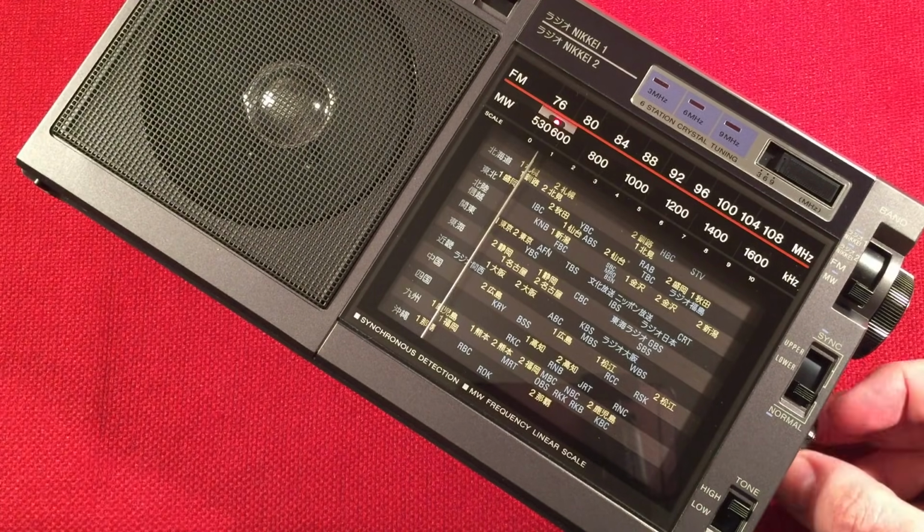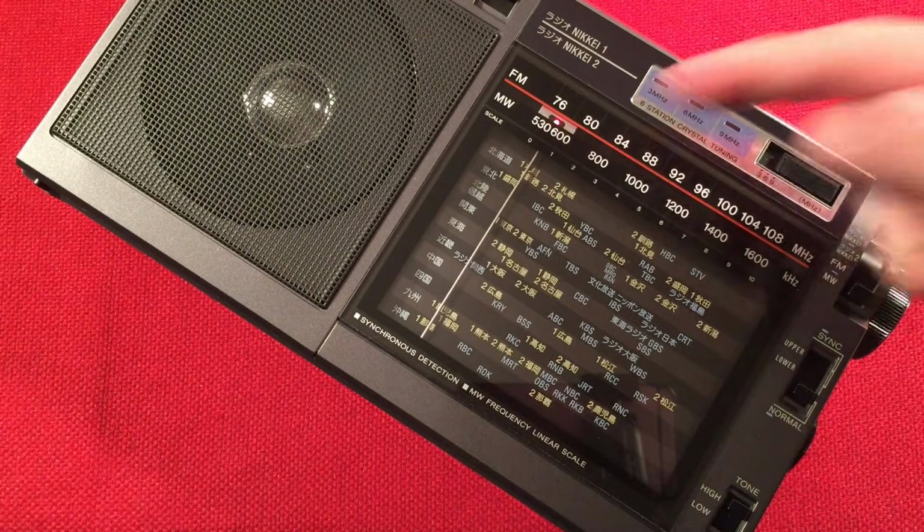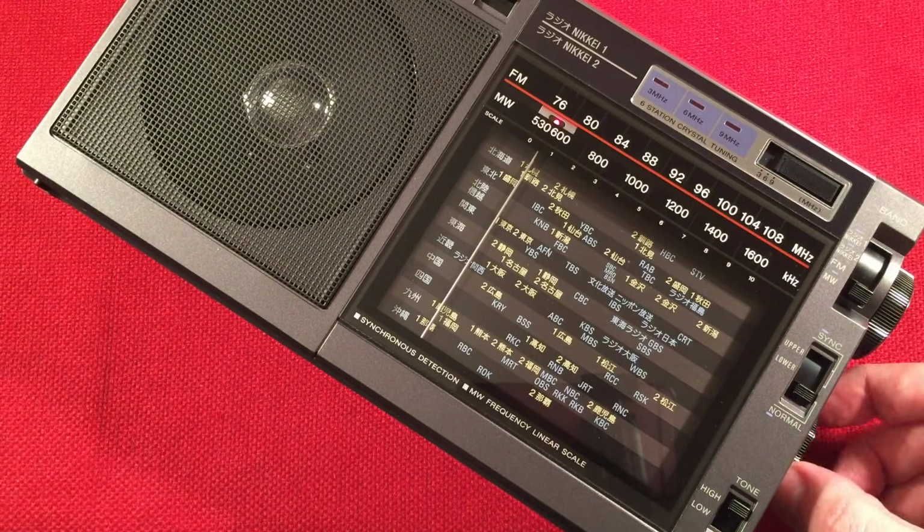Here's a local, nice and strong, as you saw the tuning light kick up. 560 WIND, Chicago.